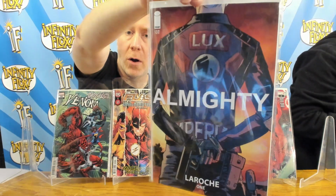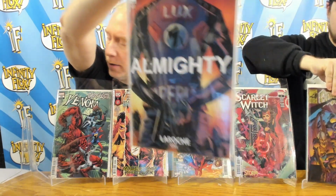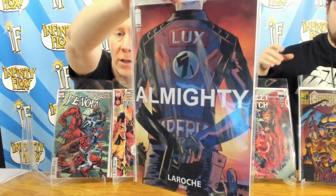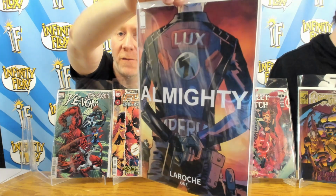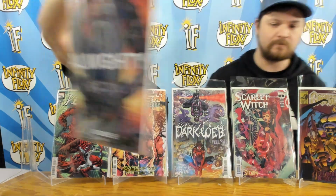Okay, so I read another indie number one. It is Almighty number one by Edward LaRoche. He does the writing, he does the art, and this is a 5 issue miniseries. So, what is Almighty about? The first thing to say is it's set in 2098 in the US, where 40 years before this story begins, there's an environmental disaster on the West Coast, and one part of the West Coast builds this huge wall, and they're calling their area Zone One.